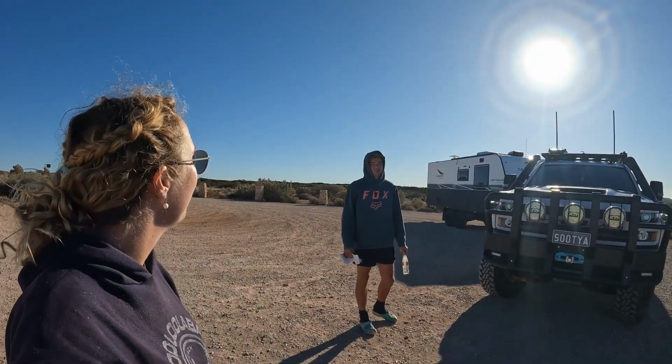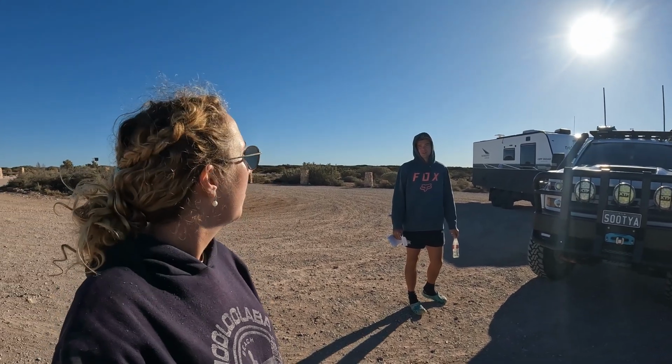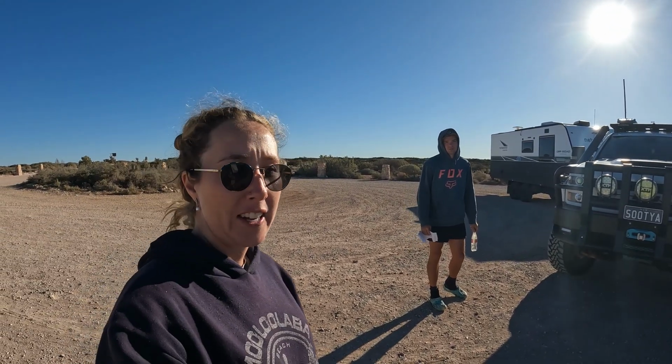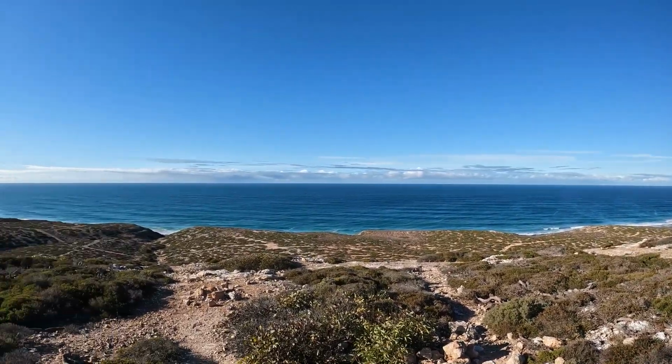Yeah, scenic lookout number 3 we're at. But the weather is turning it on. It's ice cold. It's cold, but it's sunny at least. So let's have a look. There's like a little track you can follow down there.